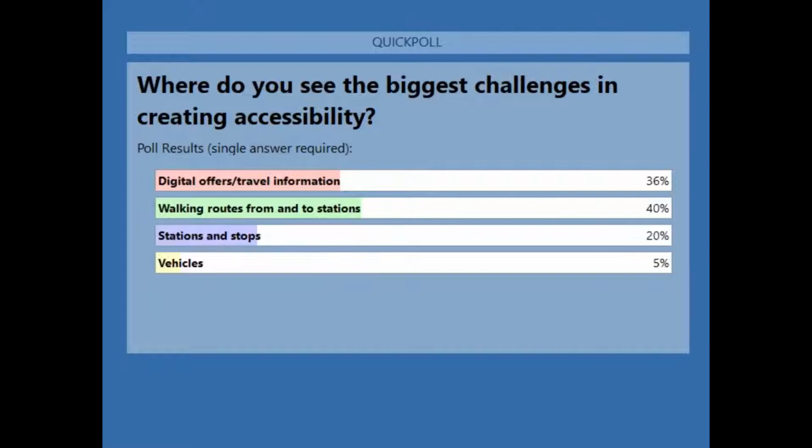So 40% say the biggest challenges are in walking routes from and to stations, and then close behind that, as you predicted, the digital offers and travel information. Now, what advice would you potentially have for those who are experiencing these challenges, and what kind of solution might you be able to recommend?